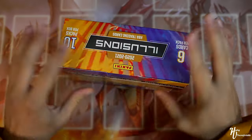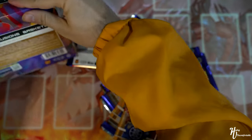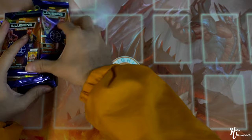I'm excited to see what we can get out of the Illusions. I was able to get this from Target. I believe they're still there, so if you guys are interested, go ahead and pick some up. And let's see what we can get, man. Let's get these out of here real quick. It's actually one more. There it is. This would be the first MegaBox I opened in 2022. Let's go and get ourselves situated right here, and let's see what we can get.